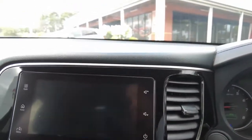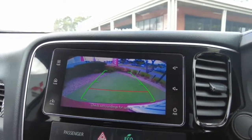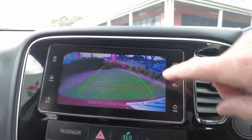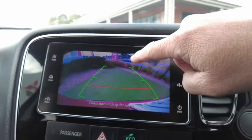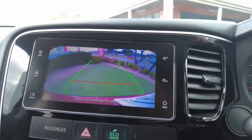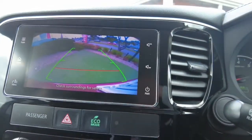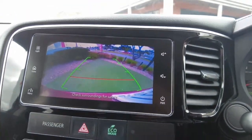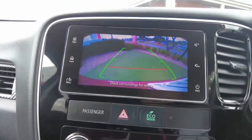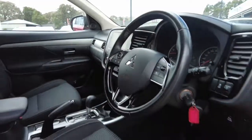I'll just pop it into reverse for you so you get a good look at the reverse camera. So it gives you really good clear view behind you. Your lines sort of guide where you are with the vehicle. The end of the lines give you a rough estimation of around a metre behind the car, and then sort of the red line's 30 centimetres. So it gives you a good idea for you there. And then I'll jump back out and go back around to the front of the vehicle for you.